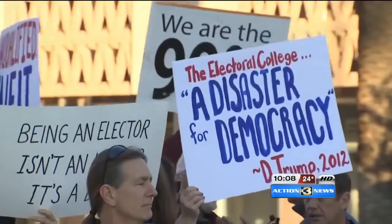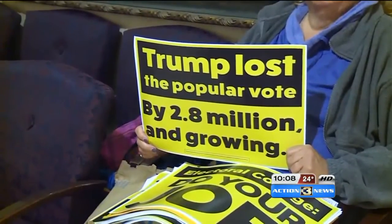Critics of the Electoral College argue that the system is outdated and broken and point out that Democratic nominee Hillary Clinton won nearly 3 million more votes than Mr. Trump. It's a big accomplishment just to generate this conversation about the Electoral College.